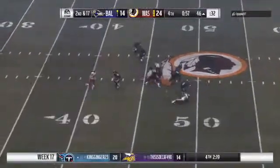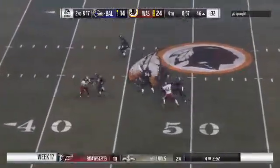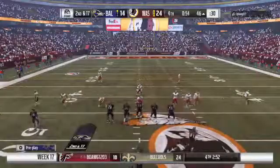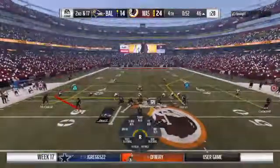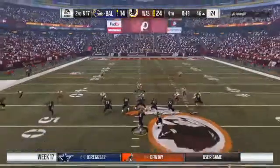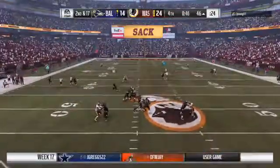The amount of sacks that they've absorbed in this game is absolutely extraordinary. Let's just face it. This offensive line, flat out, cannot handle this pass rush. It's been demonstrated time and time again. Don't need it all back at once, but you figure they're going to need something here. 17 yards to go on 2nd down.